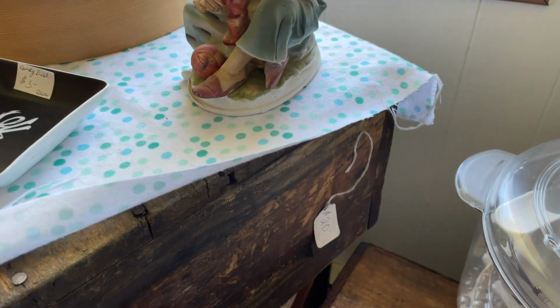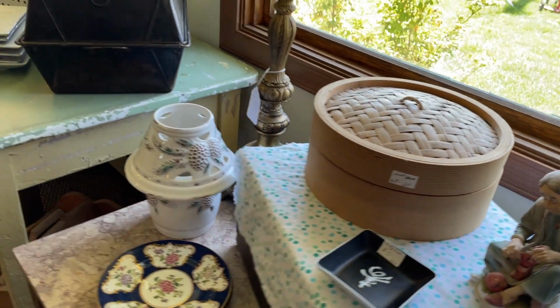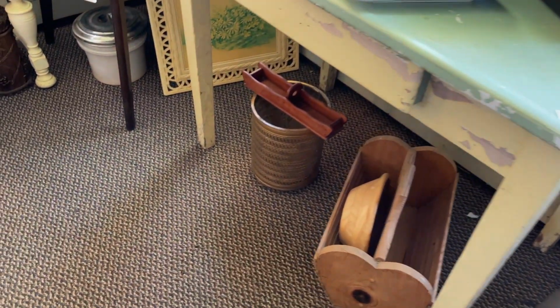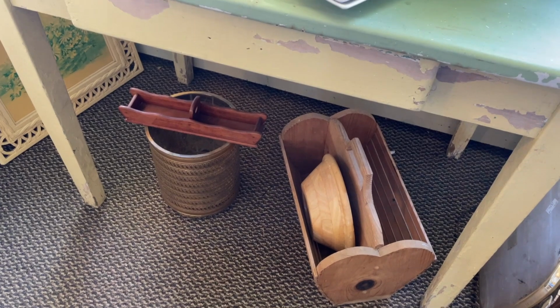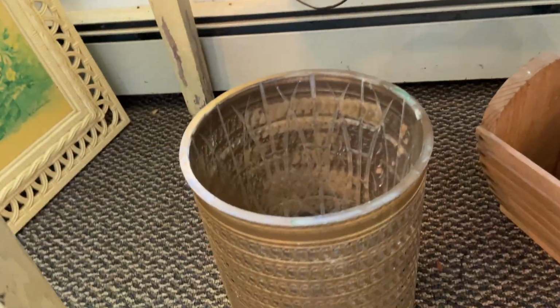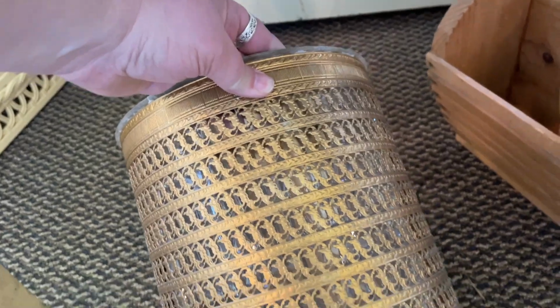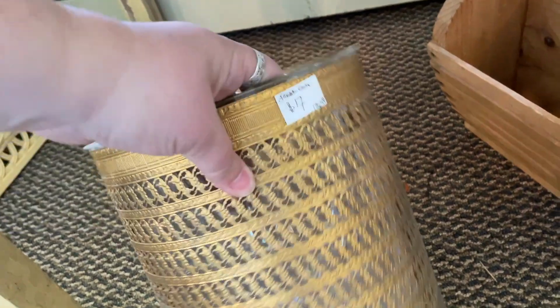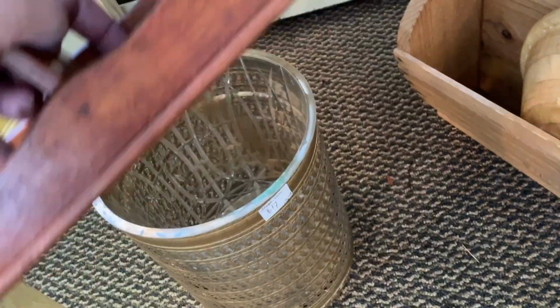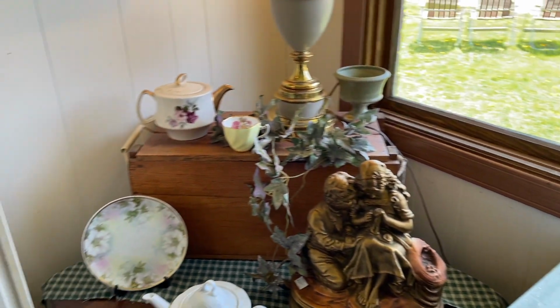Love this primitive box. They had $20 on that. And this table. Oh, it was kind of in rough shape, but I love that look. What am I looking at down here? That's a little wooden cracker box there. This right here. Oh, I was looking at the waste paper basket. Now this looks like kind of Hollywood Regency mid-century, but I remember it was very light. It wasn't like brass, it was something else, and probably still a good deal at $7, but I passed on that.